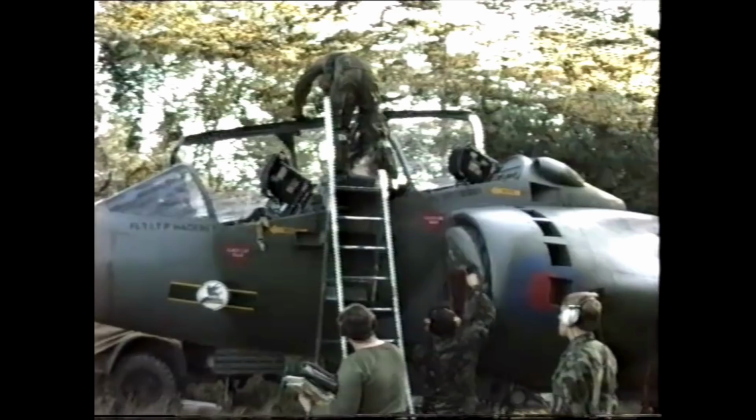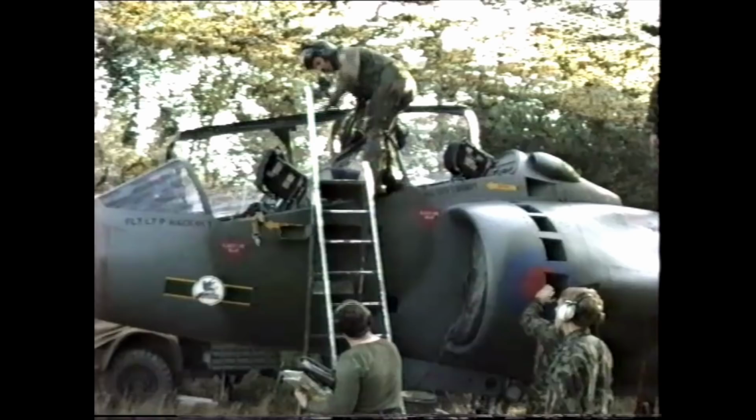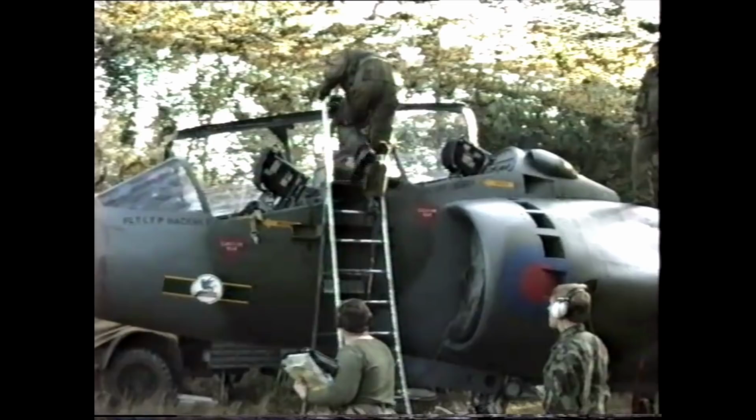You can see one of the engineers there has just removed a large grey bung from the intake, and that's put in there just to stop any foreign object damage whilst the aircraft's being serviced. Now Chris is now negotiating what is possibly the most hazardous part of the entire sortie, which is getting out of the aircraft down those steps, which are on an uneven ground. Always a bit of a challenge.